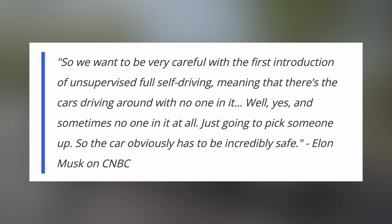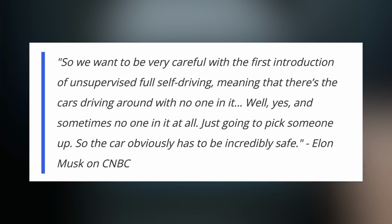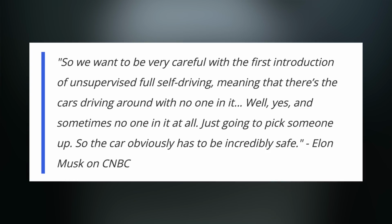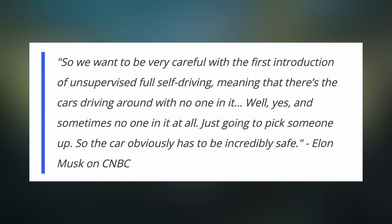He said, quote, "So we want to be very careful with the first introduction of unsupervised full self-driving, meaning that there's the cars driving around with no one in it. Well, yes, and sometimes no one in it at all, just going to pick someone up. So the car obviously has to be incredibly safe."